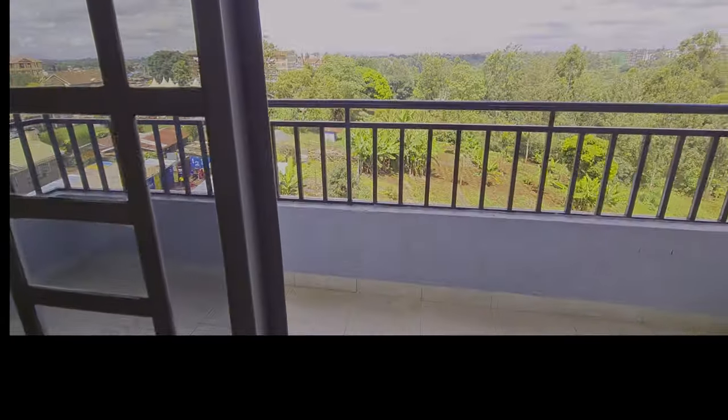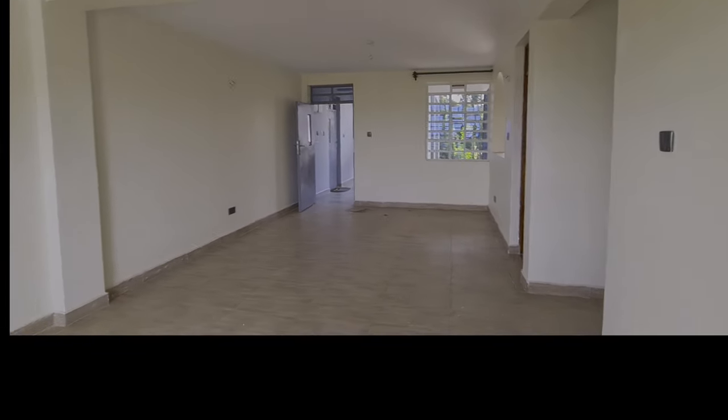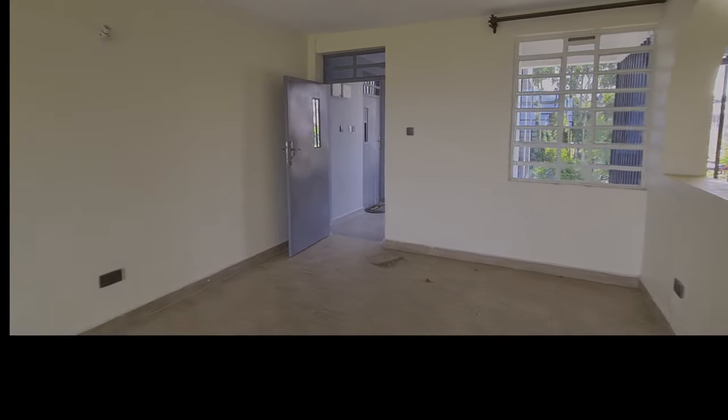And then you have this, the balcony. You can see the balcony. That is the entire sitting room. Entire sitting room. Okay. So after the living room, this is the door for the entry.